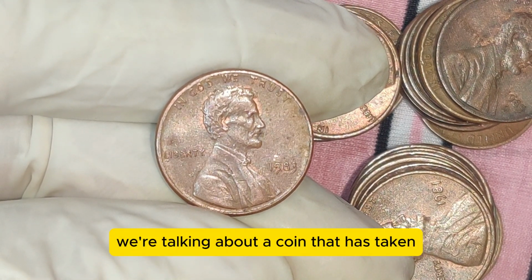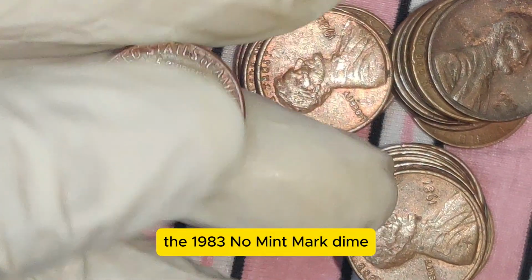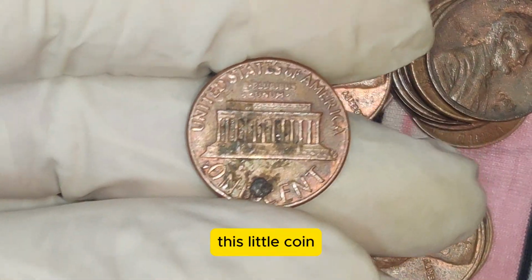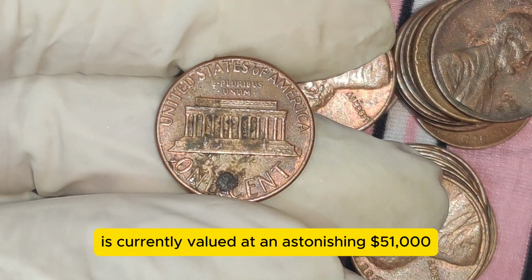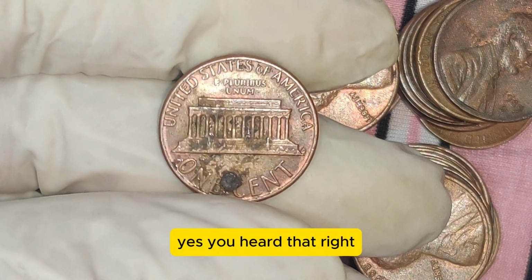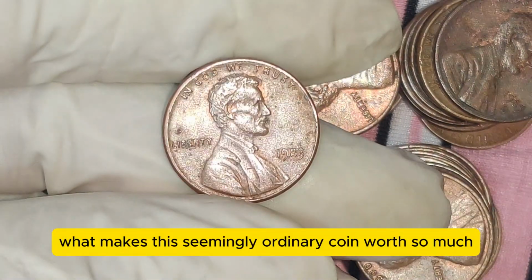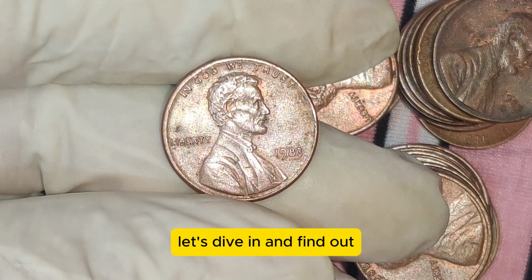We're talking about a coin that has taken the numismatic world by storm, the 1983 no mint mark dime. This little coin is currently valued at an astonishing $51,000. Yes, you heard that right. So, what makes this seemingly ordinary coin worth so much? Let's dive in and find out.